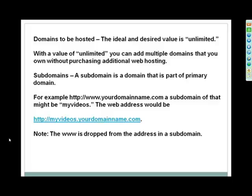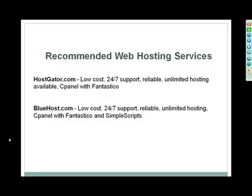Subdomains: it's a domain that is part of a primary domain. So, for example, if I have dogbreedlist.net, I might have myvideos.dogbreedlist.net, or I might have videos.dogbreedlist.net, without the www in there. Or you could have, let's say, yourname.dogbreedlist.net. That's what a subdomain is, in case you're wondering. In most cases, you really don't need to use them. It's mostly important to worry about how many domains can you get on there. And if you're planning on having 100, 200, 300 domains, you're going to be just fine with an unlimited package in most cases.